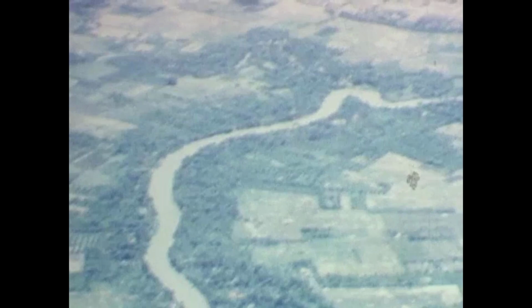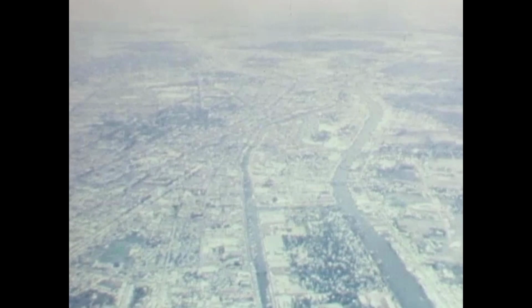There's another airstrike in the distance. Not sure what that is. Did you know the airstrikes were going to be there, or was that just a lucky... Sometimes. Sometimes you would know that the strikes were coming. Sometimes you'd hear it over the radio, a coordinate such and such.